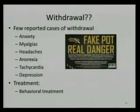What about withdrawal? There have been cases that show that there is withdrawal. And when these people are withdrawing, they have anxiety, they have myalgias, they have headaches, anorexia, tachycardia, they can be depressed. Treatment, again, really just behavioral therapy, which, again, has its limitations, that nobody really wants to pay for it, and it is a long-term process.